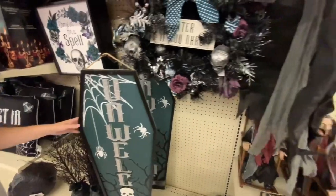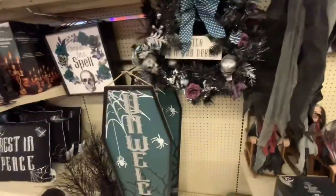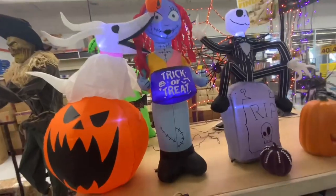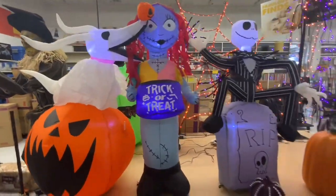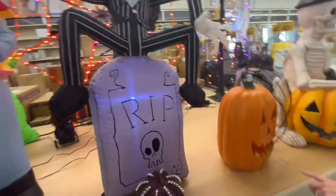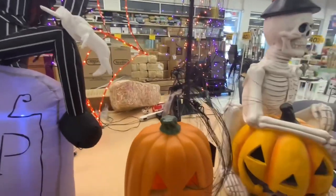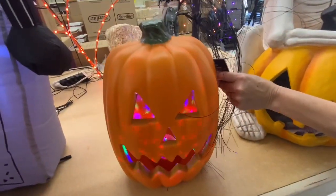Just hanging stuff. Decor, a bunch of things like pillows. But oh, yeah. Look, we have some inflatables right here. We have Nightmare Before Christmas. And here's a pumpkin. Is that a blow mold? Oh, yeah, let's see. Oh, yeah, look at that. Oh, wow.